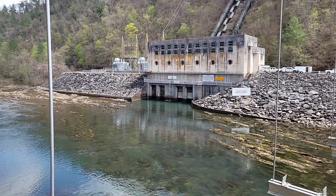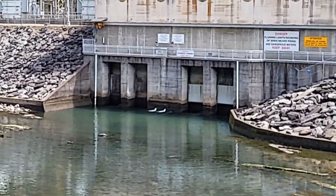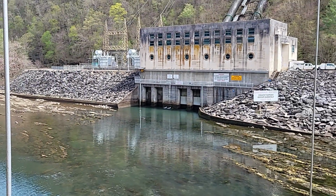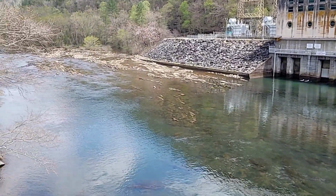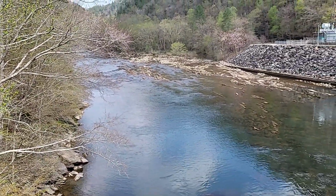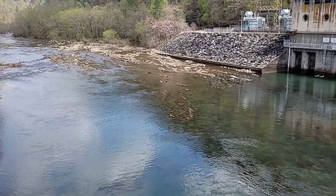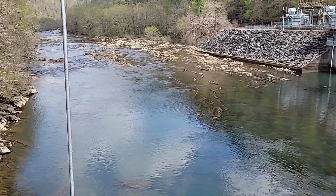Let's see if I can zoom in on it. Yeah, there we go. Right there. So there's the gates. And then this is the Hiawassee River right up through here. Beautiful river, very clean, very clear. Like they were saying, the host on the train was saying, it's a very clean, clear river.